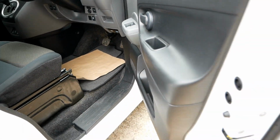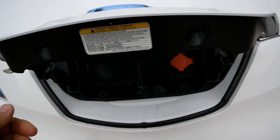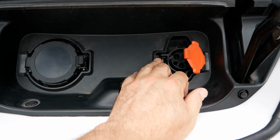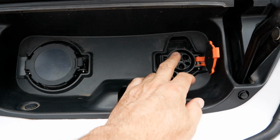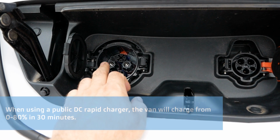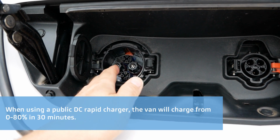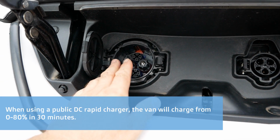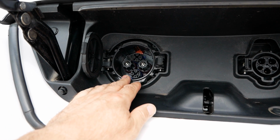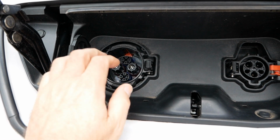Release the charge port at the front with that lever there, and then at the front here we have got two charge ports. The orange one is our AC charging, which is typically overnight charging, your slow charging, and this one is the DC rapid charging. So this is a 50 kilowatt CHAdeMO connector, and this is typically what you would use in a motorway services, petrol forecourt. This is what you would use to extend the range if you're doing a longer trip throughout the day, where you'd get that quick 25-30 minute rapid charge.